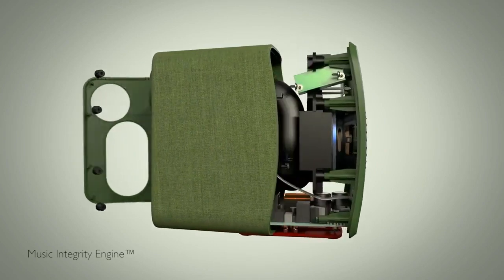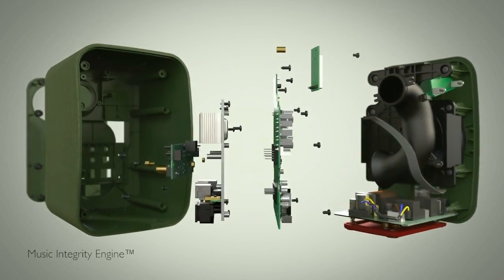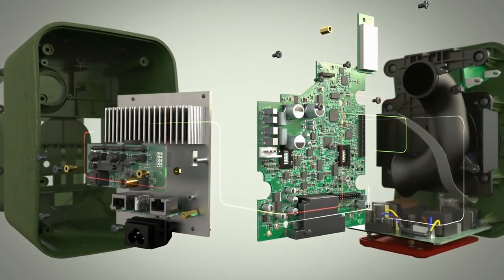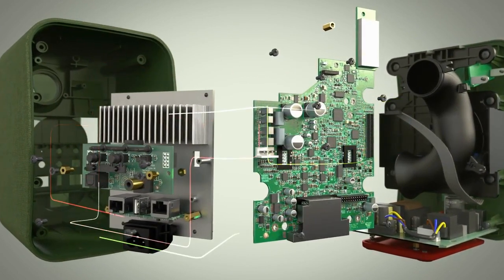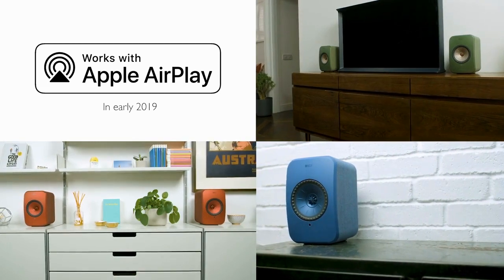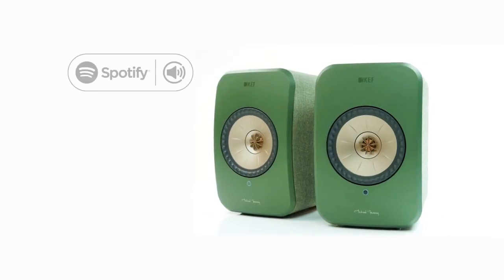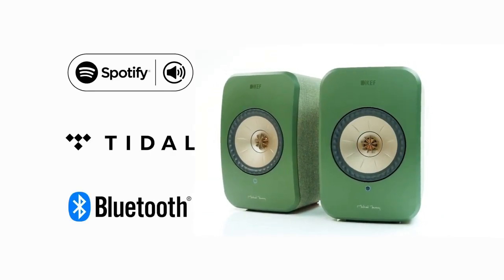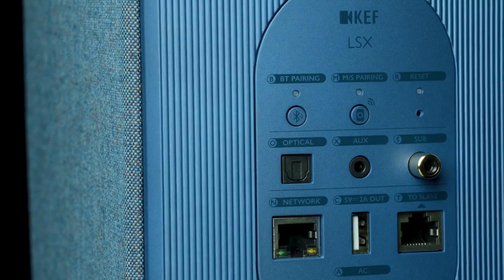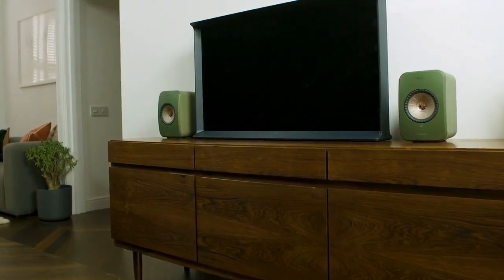LSX features KEF's Music Integrity Engine, a bespoke digital signal processing algorithm which corrects phase distortion and time delay and allows acoustic optimization for the characteristics of specific rooms. Apple AirPlay 2 technology enables multi-room streaming from an iPhone, iPad or Mac. With Spotify, Tidal and Bluetooth built in, LSX will get the best sound from all your music. And with a simple optical cable, it is also perfect to transform your TV sound.